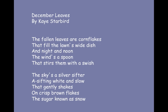The fallen leaves are cornflakes that fill the lawn's wide dish, and night and noon the wind's a spoon that stirs them with a swish. The sky's a silver sifter, a sifting white and slow, that gently shakes on crisp brown flakes the sugar known as snow.